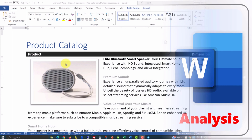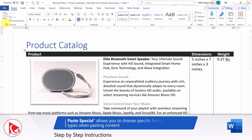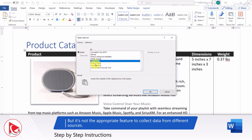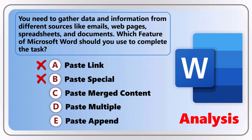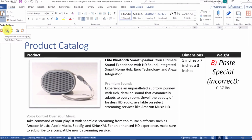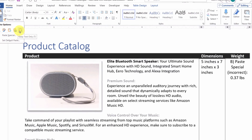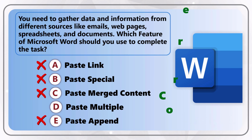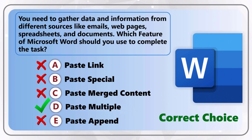Paste special allows you to choose specific formatting or data types when pasting content, but it's not the appropriate feature to collect data from various sources. Both choices C, paste merged content, and choice E, paste append, are not correct options either. Both of them are not standard features of Microsoft Word and are not relevant for collecting data from various sources. Which leads us to the correct option, choice D, paste multiple items from clipboard. This is the correct option.